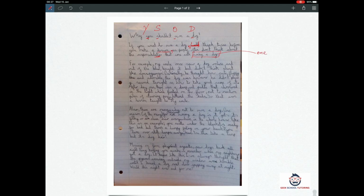For example, my uncle once saw a dog online, and out of the blue, and so out of the blue is a subordinate clause, it's a secondary clause, extra information. So we should put that clause in parenthesis, and because you've used the comma, we'll continue with that. So again, for example, my uncle once saw a dog online and, out of the blue, bought it, but didn't think about the consequences. Good, I like that.